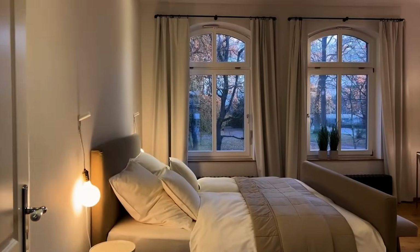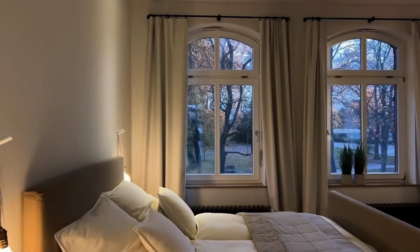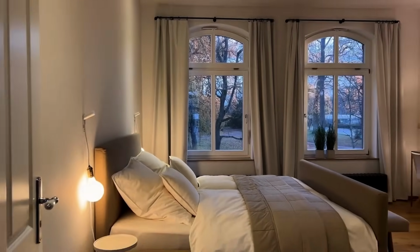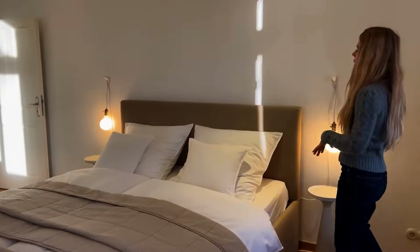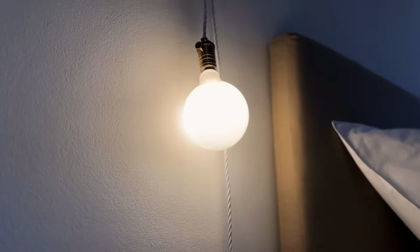The overall layout of the room is very classical. We have the bed standing in the center of the room accompanied by 2 bedside tables and really unique lamps. Let me show you. So this is a small situation that I love because these lamps are essentially just light bulbs that give off this beautiful soft ray of light.